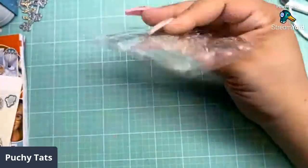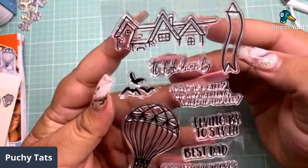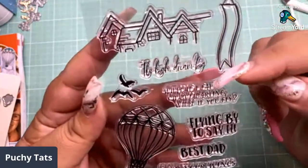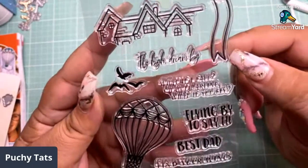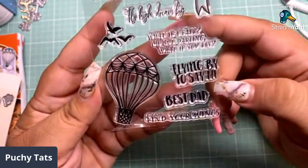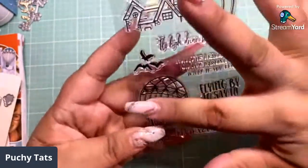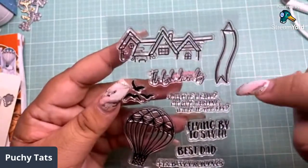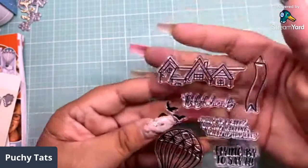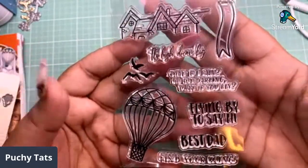And then you get this stamp set here, which is adorable. It says, fly high, dream big. What if I fall? Oh, but darling, what if you fly? Flying by to say hi. Best dad, find your wings. Got the hot air balloon stamp, the banner where you can stamp these sentiments, I believe. And then this little house thing. I don't know how this house thing goes with it. But super cute. It's a great deal.